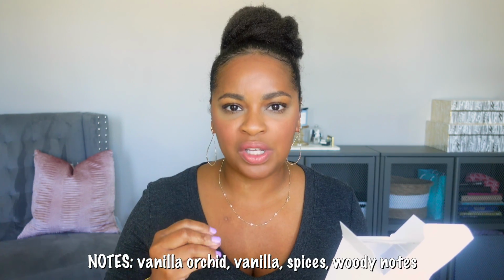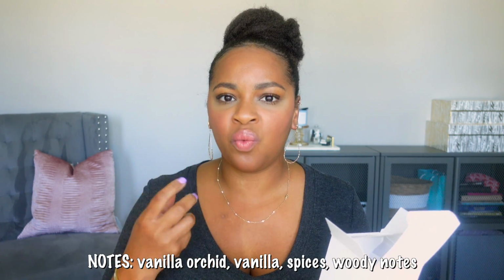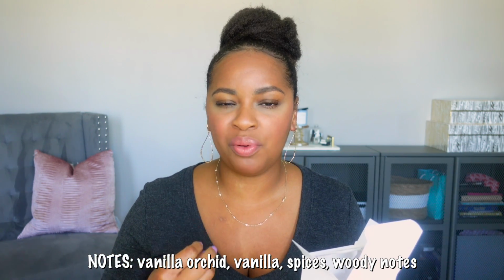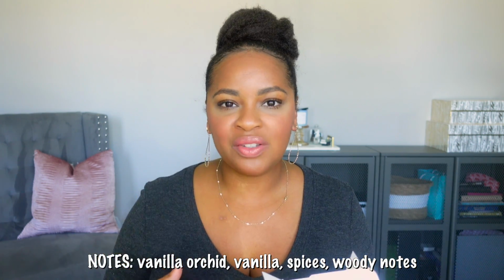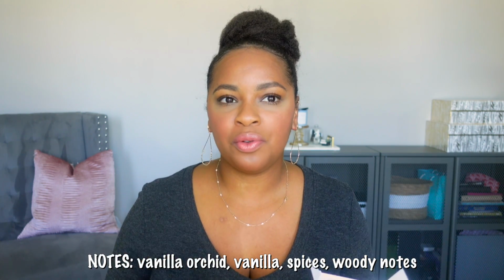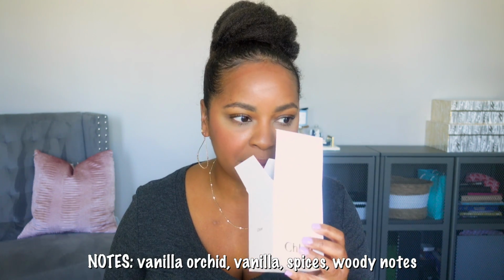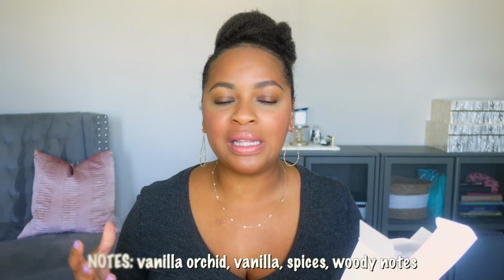It's pungent, it's sweet, it smells very rich, not in a foodie rich way, but like it feels very present in the fragrance. There's also this very clean vibe about this mixed with the florals. I can't pick out what floral notes I'm smelling, but they just smell very clean and fresh and very, very natural. And I love this fragrance.